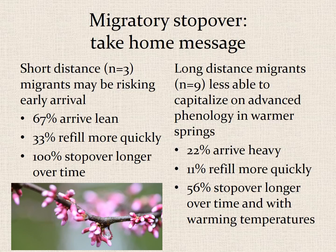Conversely, long-distance migrants don't seem to be queuing in on this as well. Analyses of the stopover, at least arrival timing, seem to indicate that as well. These guys are hanging out in Central America and South America. They don't have the same climatic cues to realize that it may be a warmer spring. Their departure is tied entirely to daylight. So by the time they arrive in the Gulf Coast and make their way up to Powdermill Nature Reserve in western Pennsylvania, they're arriving a little bit heavier, perhaps, because the phenology is more advanced. They're able to refill a little bit more quickly, and they may not need to stop over quite as long as those short-distance migrants.